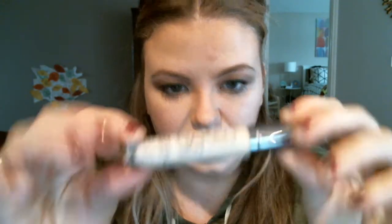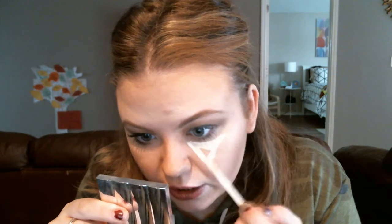Okay, so I'm done with the Anastasia brow kits. So now I'm going to, I know, it's like 600,000 steps. It's crazy. I'm going to take my Naked Skin Urban Decay in Fair concealer. It's the best concealer in the world. I'm obsessed with it. And I'm going to take it and make little triangles.